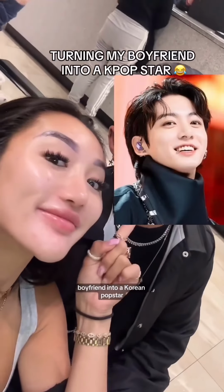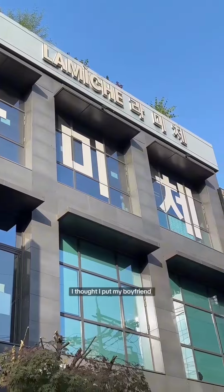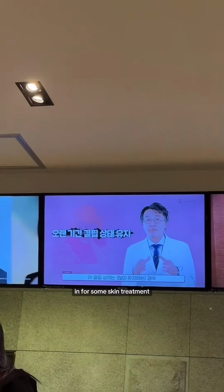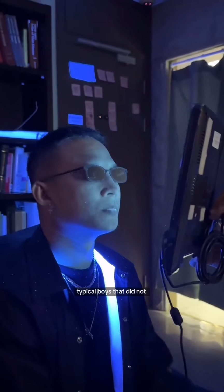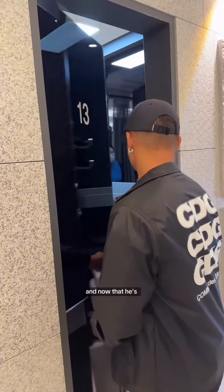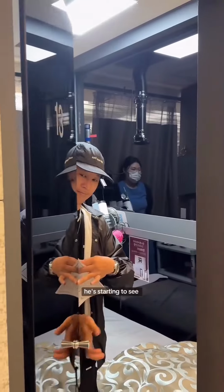My boyfriend into a Korean pop star. So while I was in Korea, I thought I'd put my boyfriend in for some skin treatments at Laneige Dermatology Clinic. My boyfriend is one of those typical boys that did not look after their skin, and now that he's over the age of 30, he's starting to see the results of that.